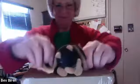Ears is the next one. I do have a floppy eared dog. It's a Beanie Baby. Like him? Okay, so he just doesn't have a lot of coat.